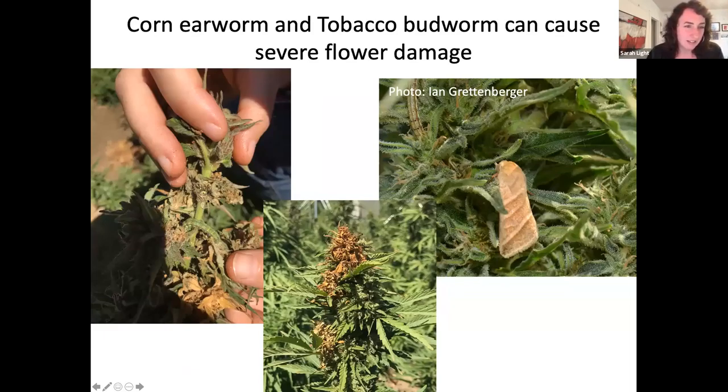They bite the cola off, or the flower, right before harvest, and it causes this necrotic area, which makes it an unharvestable product. So far, these two insect pests are the only ones that we can really confirm are very problematic for hemp production.